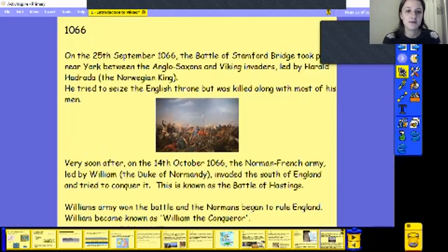So 1066, which is a really famous year. On the 25th of September in 1066, the Battle of Stamford Bridge took place near York, between the Anglo-Saxons and the Vikings. The Vikings were led by this man called Harold Hardrada, who tried to seize the English throne. Harold was already the Norwegian king, so he was trying to take the English throne and become our king, but he was actually killed along with most of his men. And this picture shows the Battle of Stamford Bridge. There's lots of people there fighting and trying to either protect or invade some land.